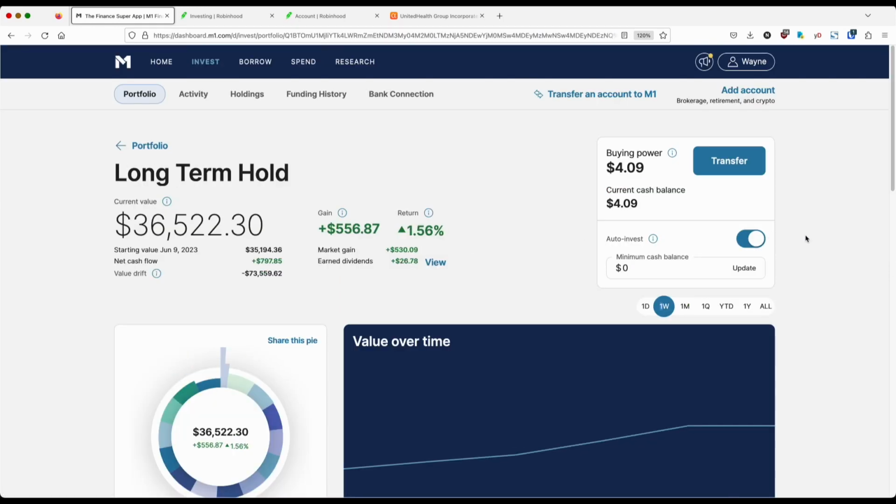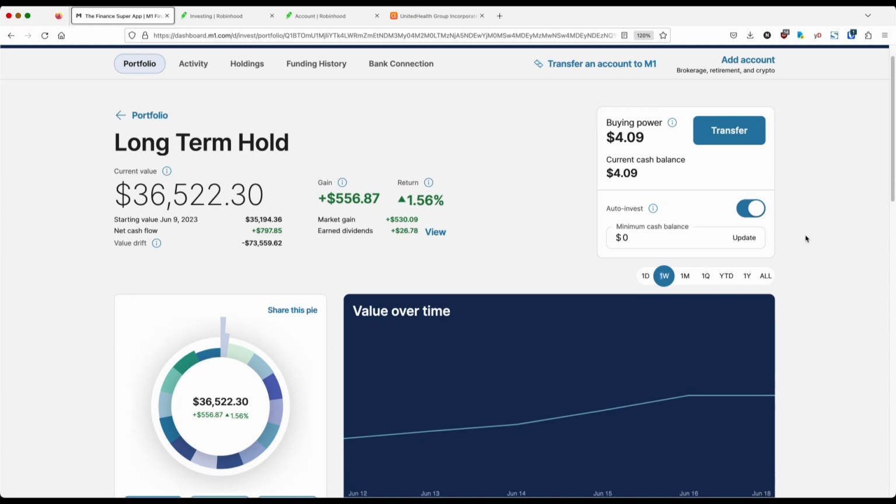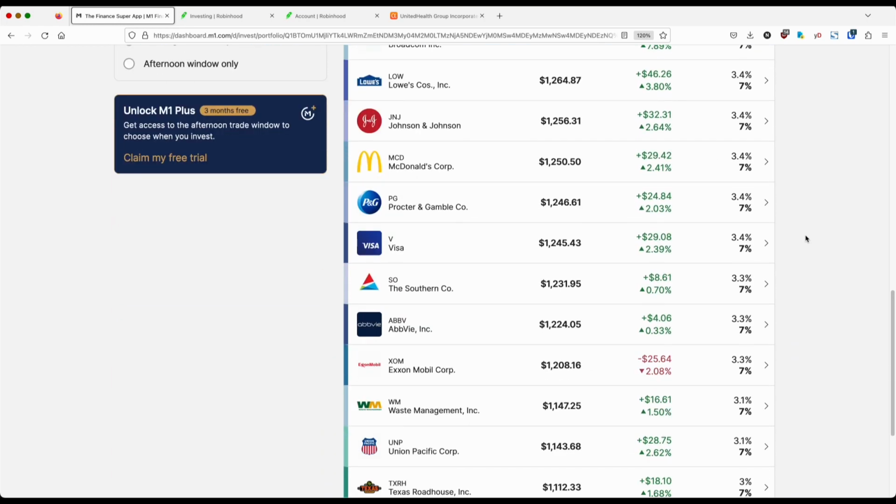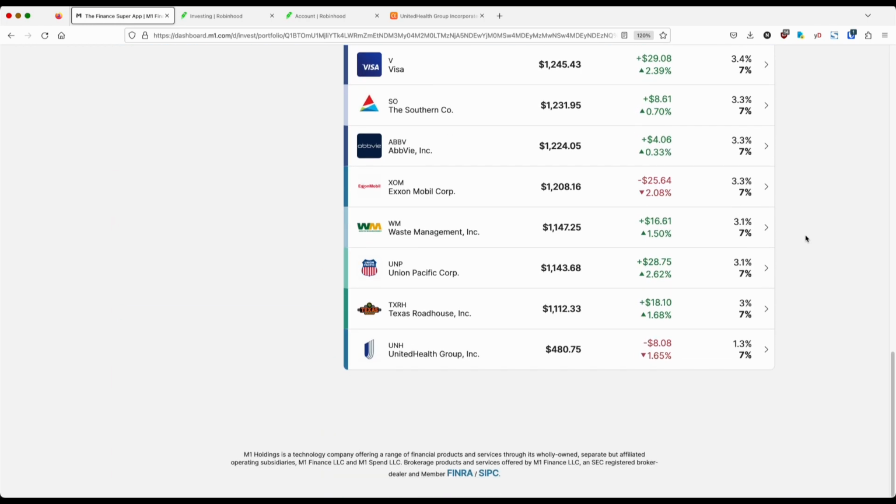Now, I've got some news to share, kind of exciting. I have recently added a new addition to my long-term hold slice, in which I had 15 stocks. Today, I have 16. So let's go ahead and give you a quick preview. We're going to scroll down to the very bottom, and the stock is UNH. I am really excited about UNH. I hope to put out a video at a later time as to why I finally jumped into UNH, but it was on my watch list.